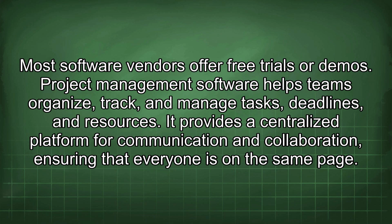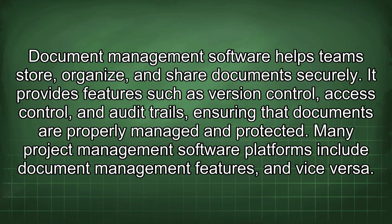Project management software helps teams organize, track, and manage tasks, deadlines, and resources. It provides a centralized platform for communication and collaboration, ensuring that everyone is on the same page. Document management software helps teams store, organize, and share documents securely. It provides features such as version control, access control, and audit trails, ensuring that documents are properly managed and protected. Many project management software platforms include document management features and vice versa.